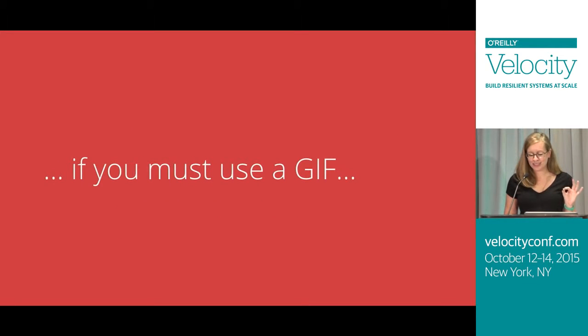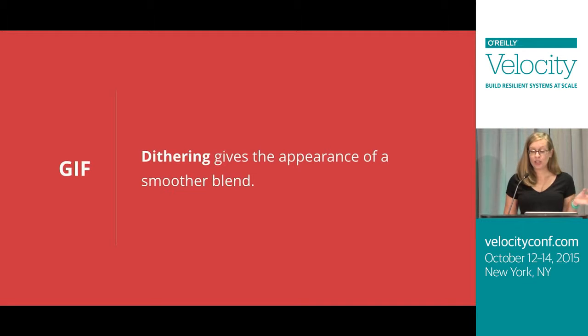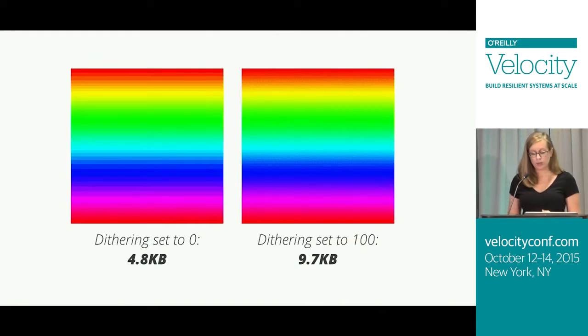If you absolutely must use them, you can change their dithering. This is your optimization lever. Dithering examines adjacent pixels and chooses a new color somewhere in between them to give the appearance of a smoother blend. Again, projectors are hard, but you can kind of tell. With dithering set to 0, you've got a lot of banding in this rainbow, and with dithering set to 100, it's a lot smoother. But you can also see the difference in file size, right? A more complex image with much more data in it is going to be much larger.